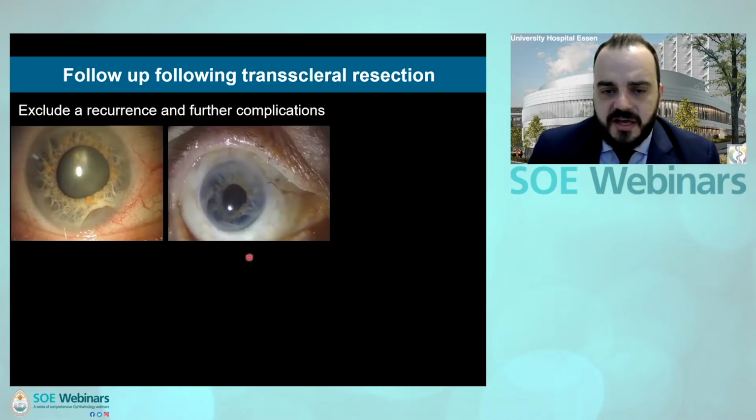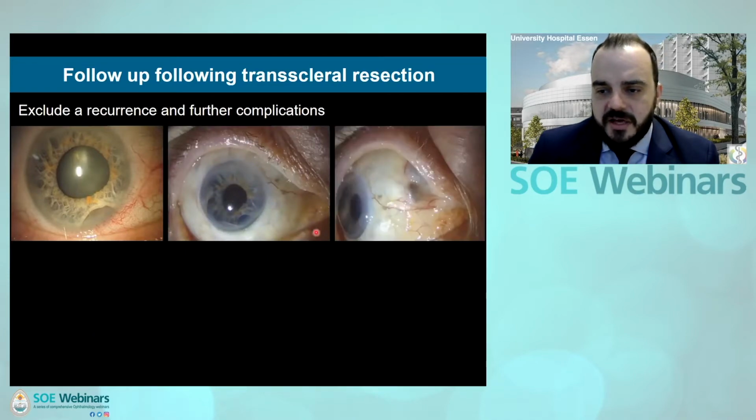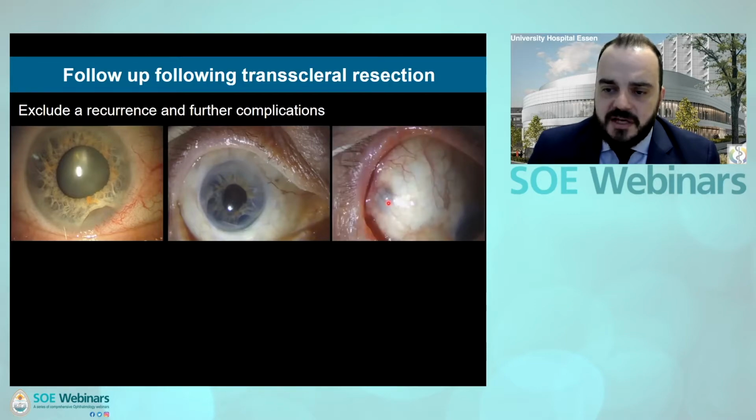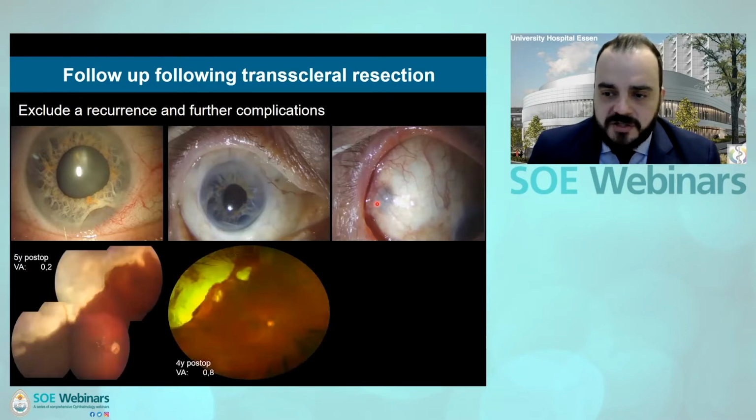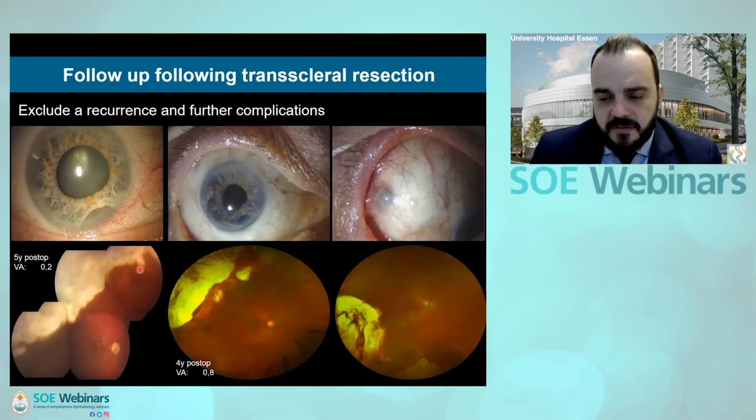The tumor was excised, and then there was a pigmentation on the side of the tumor, but on the other side of the tumor as well. This was a recurrence, and the eye had to be removed. But not all the patients will get a recurrence or a second surgery. You can see here that all of the results are pretty good, also with a very good visual acuity sometimes.